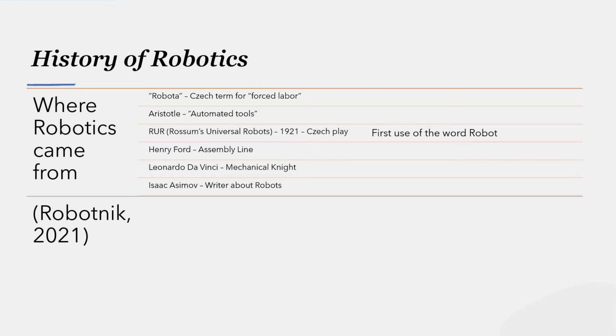However, this idea of something working for you automatically is not a new term. It's been around since Aristotle, Leonardo da Vinci, right? And there's been books written about it, this idea from Henry Ford and the assembly line robotics, stuff like that, right?